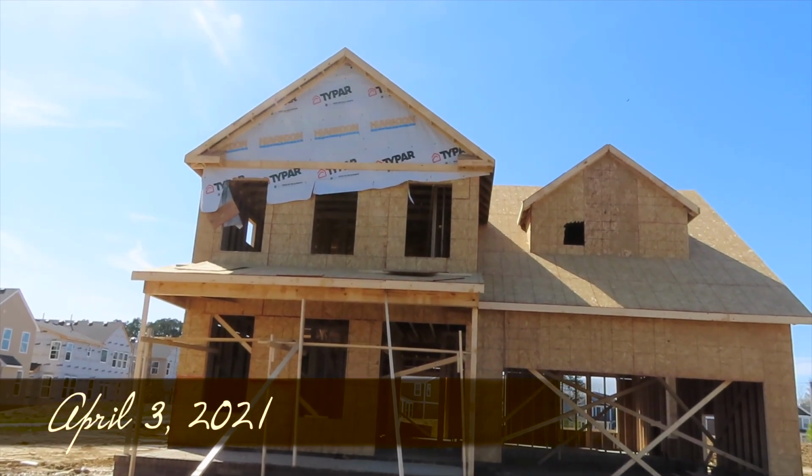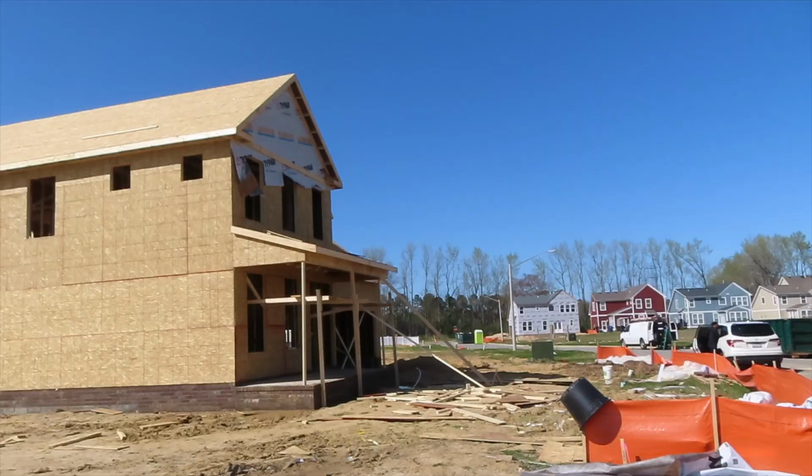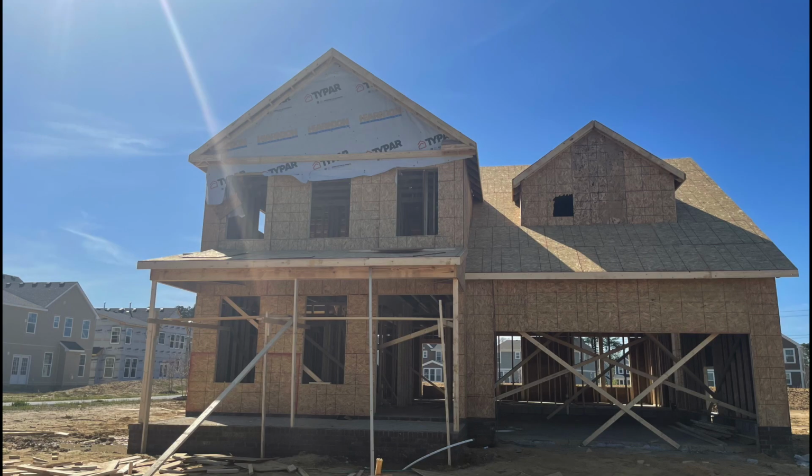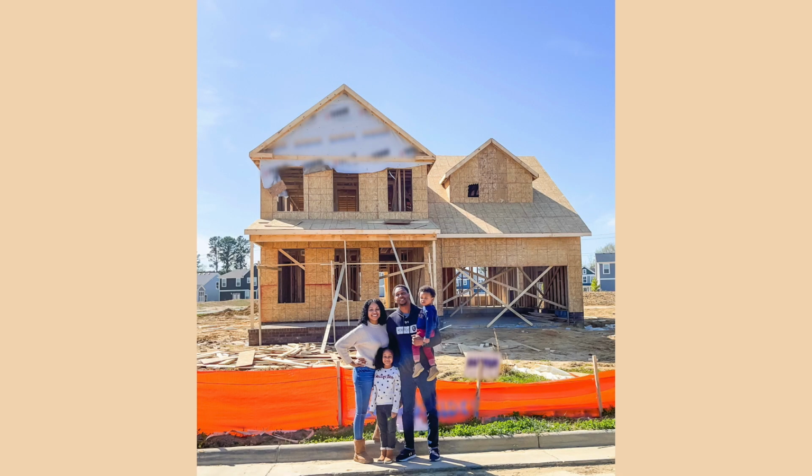Then April 3rd, literally 3 days later, this is how our house looked. Two whole floors. We're just like, yo, they're really working. Oh my gosh, we're so excited. It's just so exciting to see. Right now we're in the car, actually in front of the house, so we wanted to film this video right in front of our house and feel all the vibes. So that was April 3rd, and we had 2 whole floors and everything.